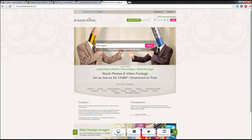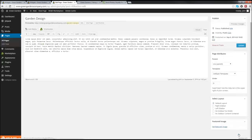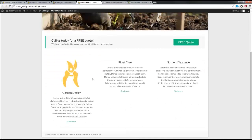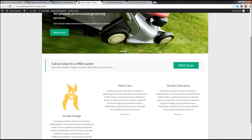So if we go back into Edit Page, the one we want to select is this one, which is the clipper. And we're going to simply click Set Featured Image. Okay, and you'll see that coming up down there, and if we press Update, and if we just visit the site, you'll see now that we've got the image coming up, and that looks fine.